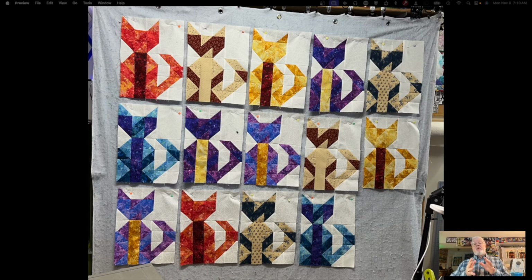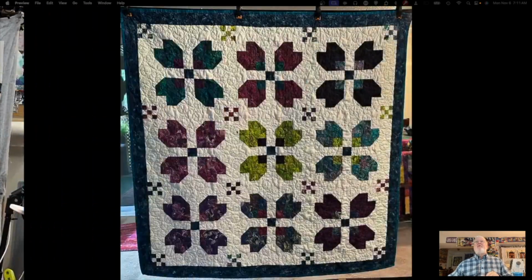I'm going to talk more about Scrappy Cat's pattern because although this is a pretty basic pattern made up of half square triangles, it gave me some problems. So tomorrow I'm going to talk a little bit more about what those problems are and show you my progression through all of this. But right now this is just a little teaser with the kitties, which I know you've already seen before. Okay, moving on.